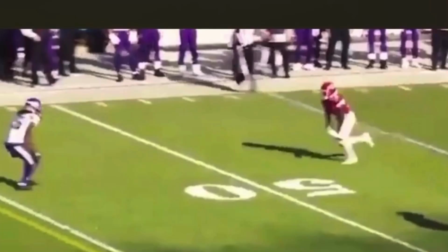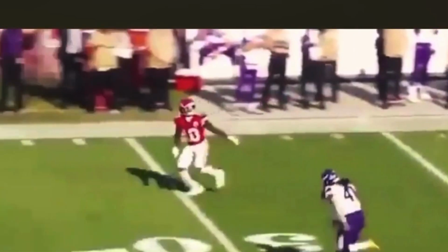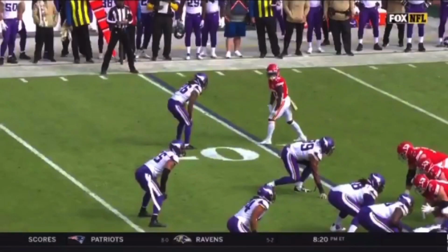Let's watch this thing full speed one more time. So he's coming out, snap down, stick, burst upfield, and catch this ball over the top. That's a great job by Tyreek Hill, working that stop and go, stutter go, however you want to call it.